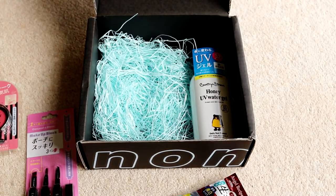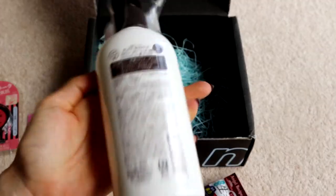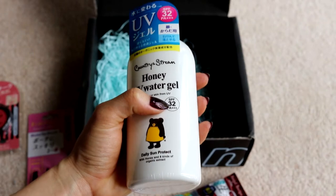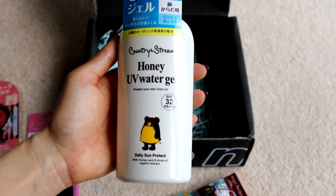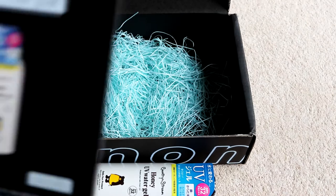Right, and let's go with the last item, and another substantial full-sized item. Ugh, I just love this. Oh god, it's SPF 32, that's so useful considering how it's getting pretty sunny and warm nowadays. And this is Honey UV Water Gel, protects your skin from UV. Okay, see what the booklet says?